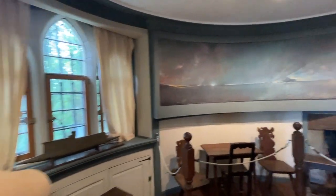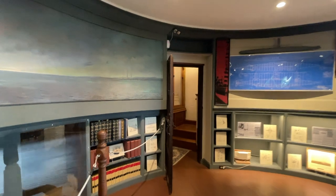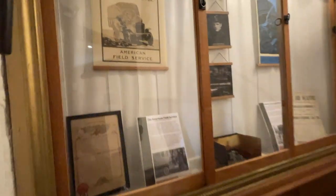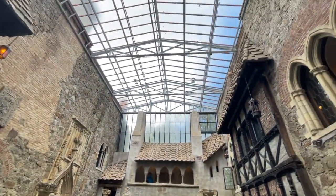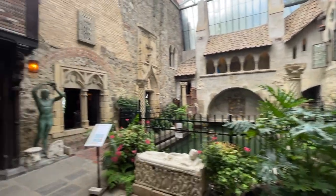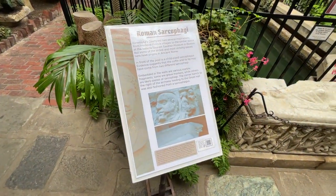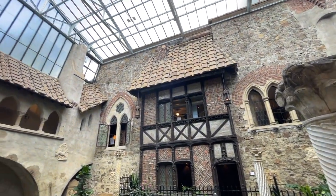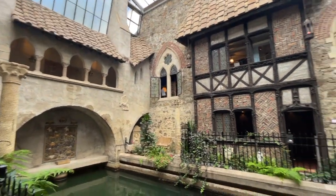Wow. Look at that mural. Pretty cool round room. Hammond's radio controlled ships. In the courtyard, very Isabella Stewart Gardner like. And he has an indoor rain system that he installed so it could rain on his guests.